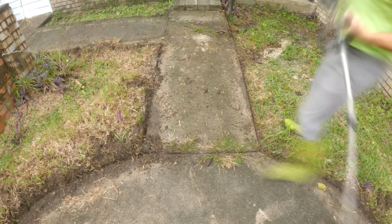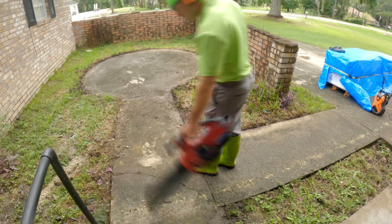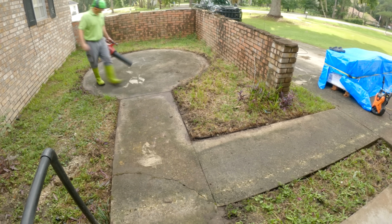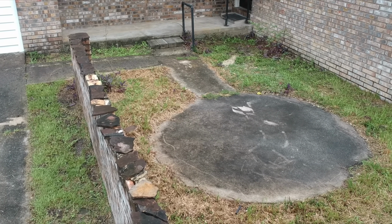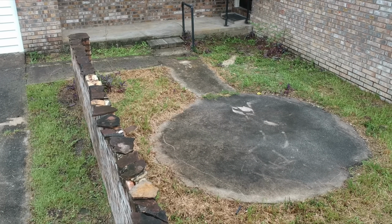You just saw me edge everything. You've got to edge if you're going to pressure wash. There's no point going through all this work and leaving the grass around. Your pressure washer's just not going to be able to clean everything. And then using the Toro blower to blow everything off there. You can see just by edging what a difference it makes and how it really opens up a lot more of that driveway.